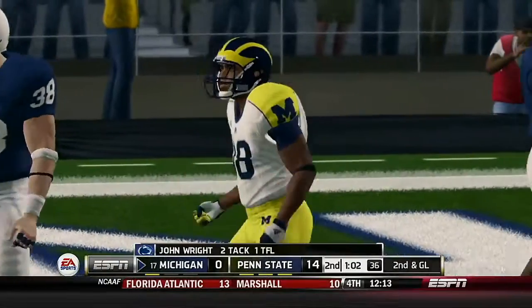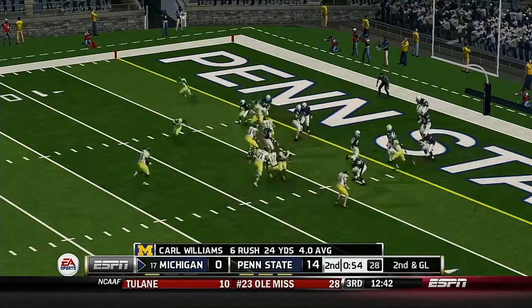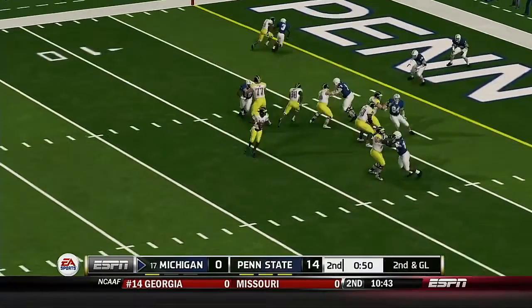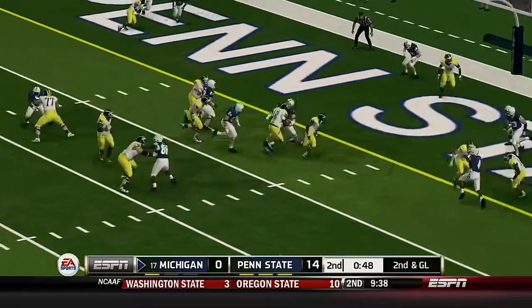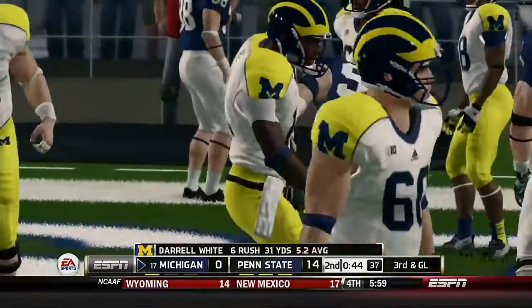No gain on the play. That brings them second and goal. On the run, and down he goes around the 1 yard line.